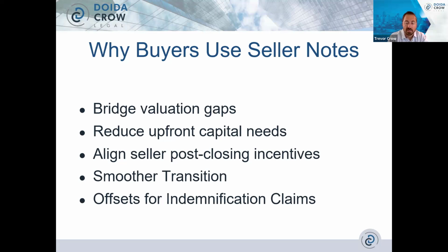Two, it increases deal success. Often offering a seller note can make deals possible that would otherwise fail due to the lack of financing. So again, this is helpful for the buyer and the seller. If the bank won't finance the full amount, then you have the ability to bridge this gap with the seller financing. And that just makes life easier on the buyer, honestly. They're not stretched for cash or raising more equity, and it's easier for them to get that bank loan. So that increases the success rate.